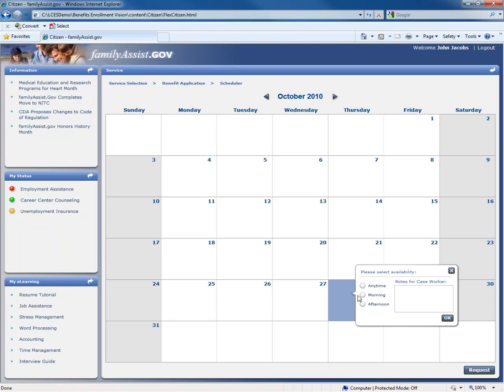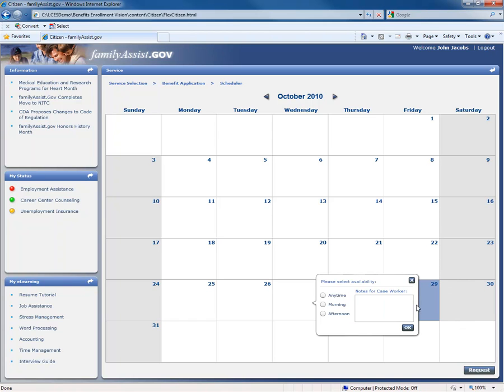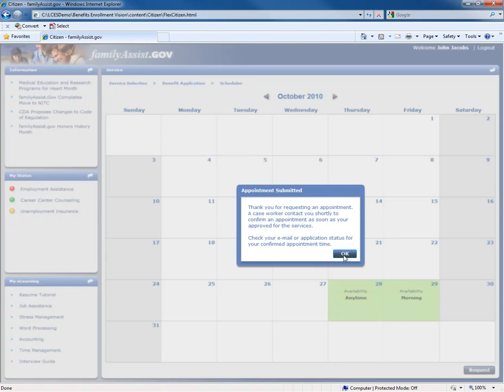Thursday the 28th, any time is okay, and on Friday the 29th in the morning. So I've now flagged that these times would be best for me, and I can submit a request to see if a caseworker would be available at those times. I get confirmation that my request has been received and get told that I'll receive an email regarding my application status and confirmation of the appointment time.